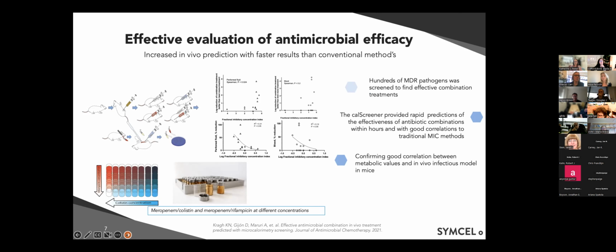What was also very interesting was that there was a direct correlation between the thermal metabolic index values and the CFU counts in peritoneal fluid in the murine mouse model. And this was a trend that was not actually obtained when looking at traditional CFU countings. So the reasoning in this article was that the calScreener foremost can provide a more effective evaluation of antibiotic combination, but also provide a better in vivo predictability.